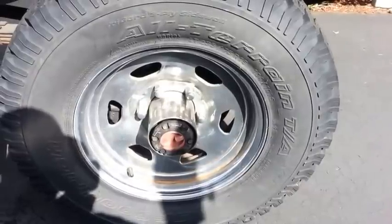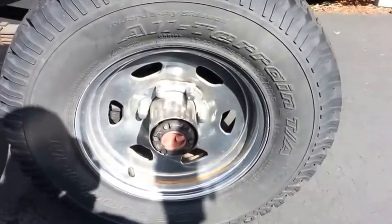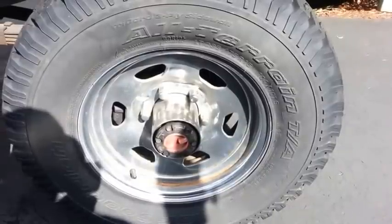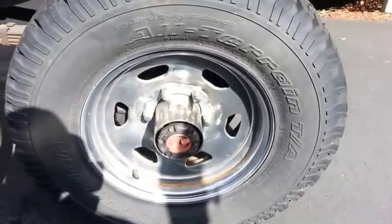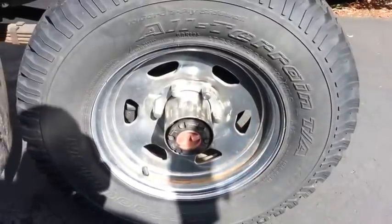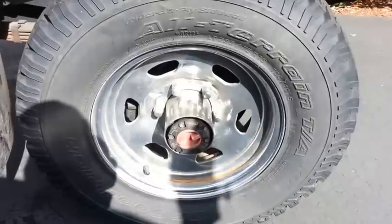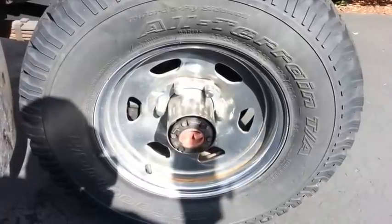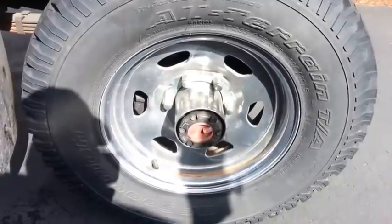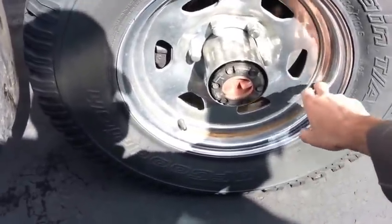This model truck was the plain Jane model. It didn't have air conditioning, power windows, or the tachometer, and some of those. It was not the SR5 model. These wheels, however, are SR5 wheels. These came off of a 1984 Toyota SR5 truck. So they're chrome wheels. They do clean up nice. I have considered painting them black. They've got a little bit of rust developing here in the wheels.